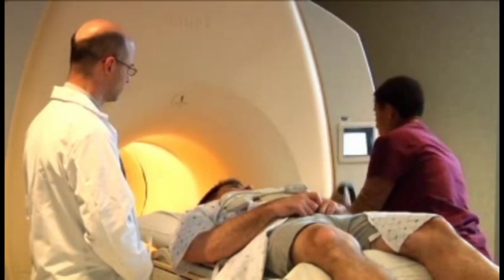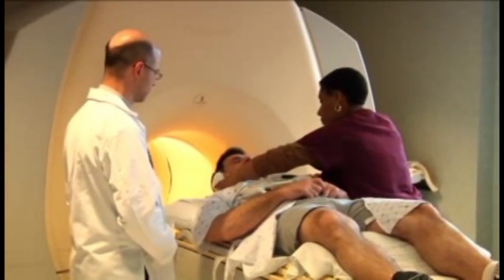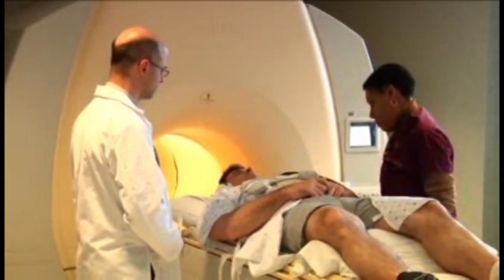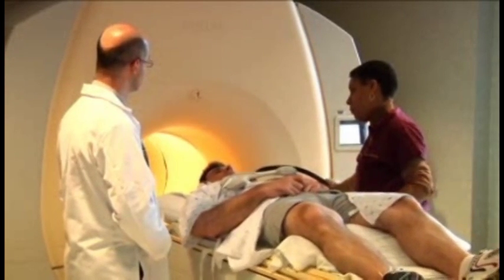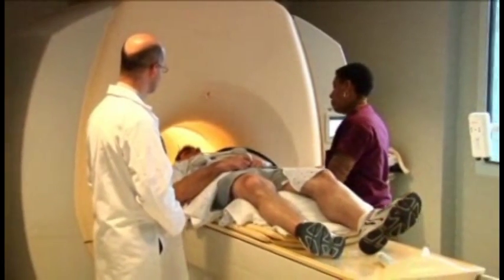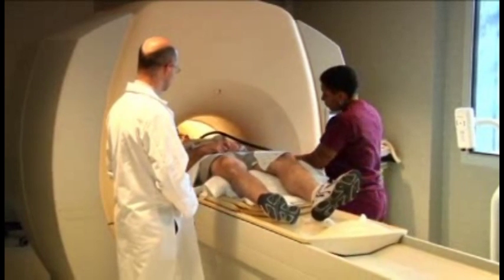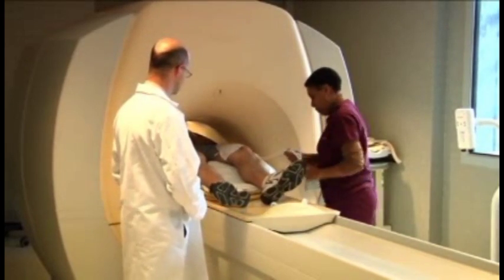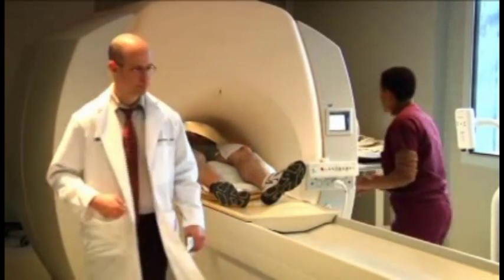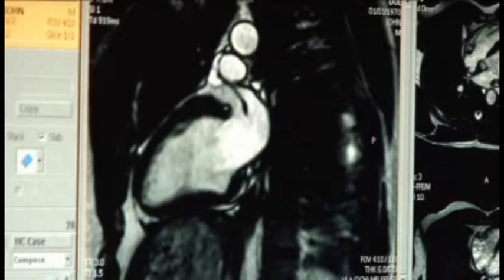The technician will try to make you as comfortable in the scanner as possible and can provide you with earphones to listen to music, such as a radio station of your choice or a personal CD if you would like to bring one in. Most of the time, you will be lying quietly in the scanner. Intermittently, you will be asked to hold your breath for several seconds while MR pictures are taken of your heart. The actual time in the scanner can range from 30 minutes to 1 hour. After all of the pictures are acquired, the electrodes will be removed and you will be free to go home.